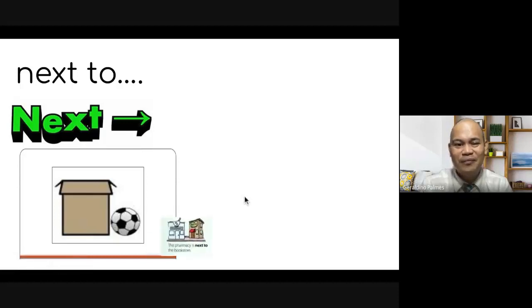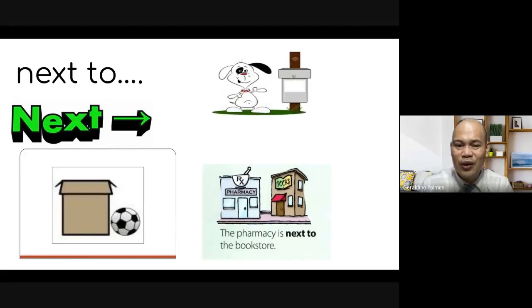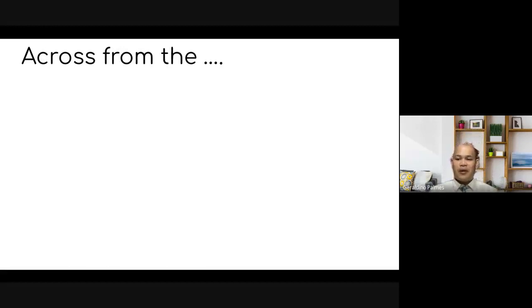Okay, very good. Here, where is the pharmacy? We learned this in lesson three. Where's the pharmacy? The pharmacy is next to the bookstore. Where's the bookstore? The bookstore is next to the pharmacy. Where is the dog? The dog is next to the mailbox. Okay. So remember, in front of, next to.